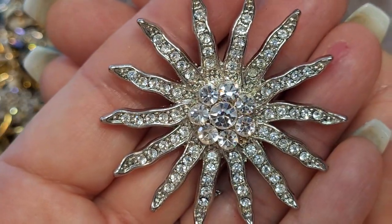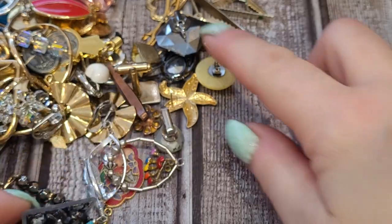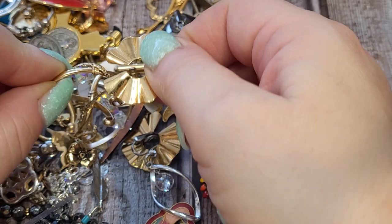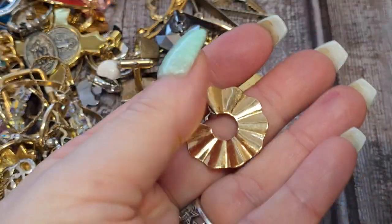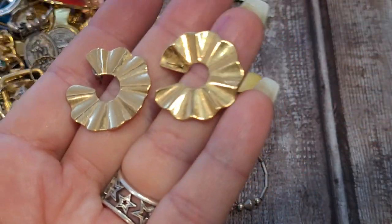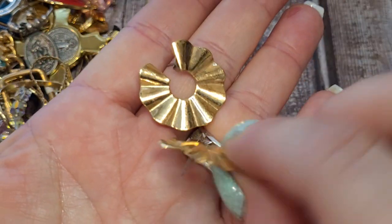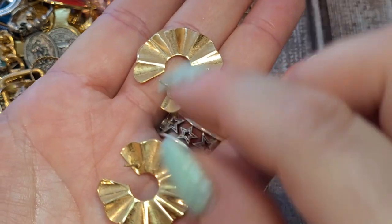Let me see if I can, yeah, here it is, crispier. What else? Couple of these earrings. So far, we find couples, and it doesn't seem I have any single earrings. Okay, these ones are gold tone earrings, post earrings.